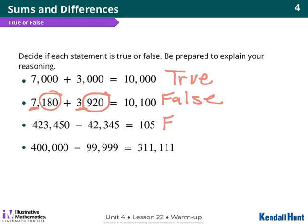Do I need to explain? No. Okay, 400,000 minus 99,999 is 311,111. True or false, everybody? False. Who can explain? Gabriella. I immediately looked at the 400,000, and I instantly thought that it could not be a number less. Oh wait, I thought it was addition. Subtraction. Jace, what do you think?